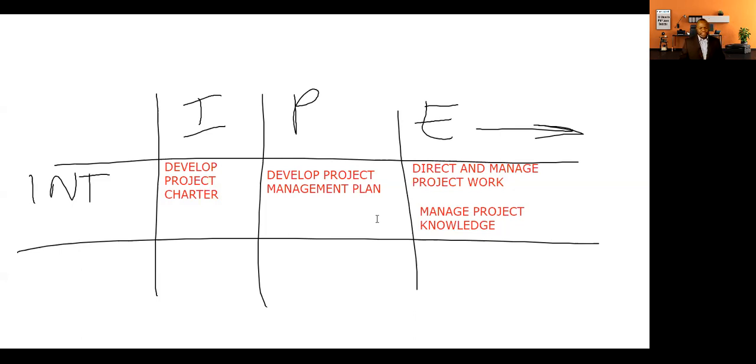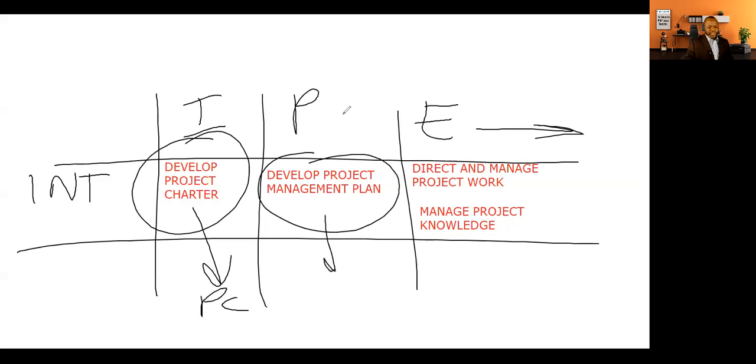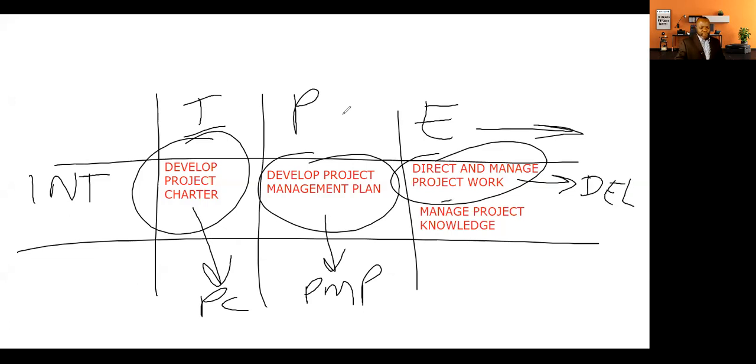But each one of these processes has what we call inputs to the process, and outputs from the process, which is easy to understand. Develop Project Charter, for example, is the process where we have an output known as the project charter. Develop Project Management Plan is the process where we have an output known as the project management plan. Direct and manage project work has got a number of key outputs, but like I said, one of the key outputs is deliverables. Manage project knowledge has a key output, which is known as the lessons learned register, and so on and so forth. And each process not only has inputs and outputs, they all have ways you work the process with tools and techniques. And that, my friends, constitutes a lot of what you will be studying for the PMP exam.